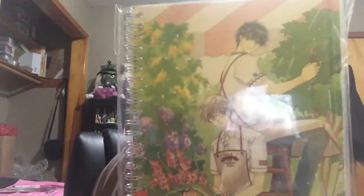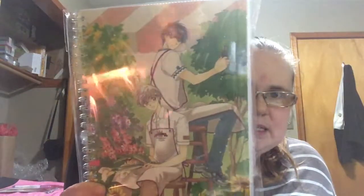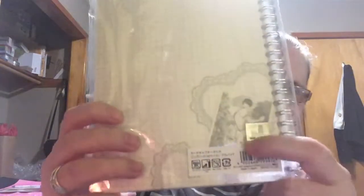And then when they did their cafe at the towers, I picked up a couple items. The other one's in there. We'll get to it. But I grabbed this notebook. Has Yukito and Toya on the front. You can see the boys here, like, doing yard work and stuff. The back of it is more of like a grid work, with, of course, its Kodansha sticker. And then down here is a mini version black and white of that image.